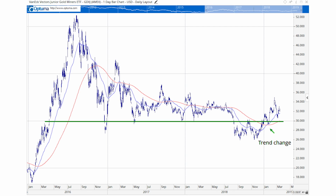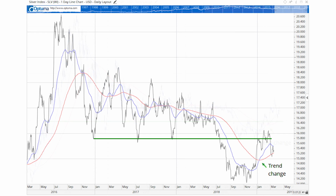I haven't had a look at silver before, but I think this is worth taking a look at. Obviously, silver is much more volatile than gold. Tends to trade with it though, but not all the time. But what we're seeing now is a trend change in silver as well, which I think is another confirmation that we're seeing capital move back into the precious metals market.